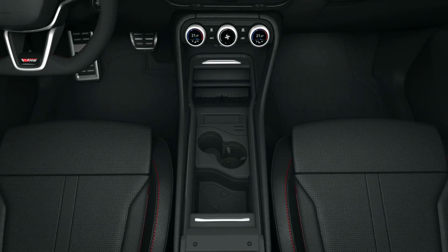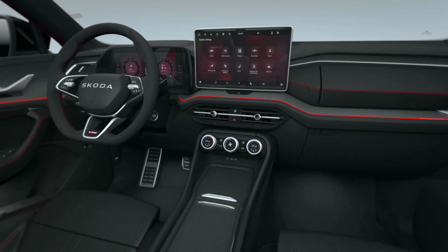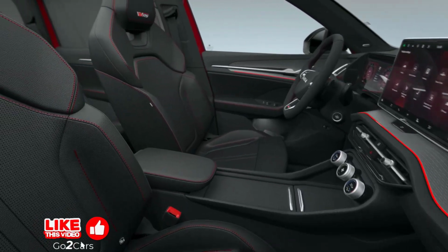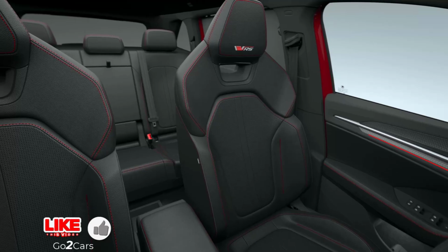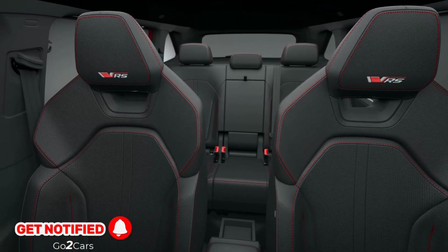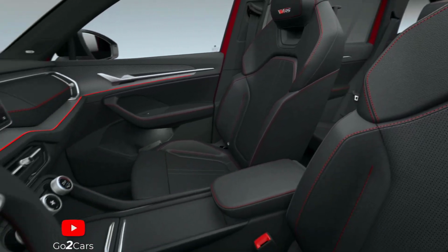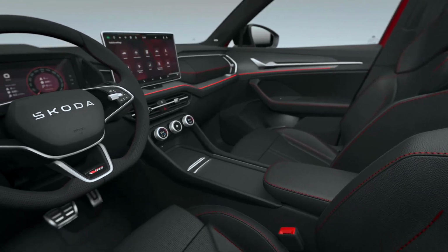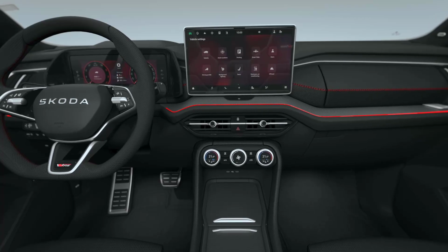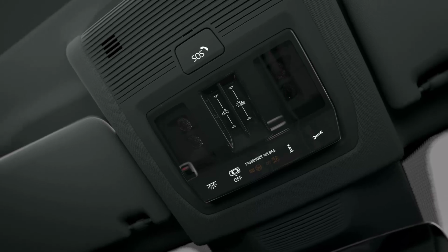Taking center stage on the dash is a 13-inch infotainment touchscreen which supports wireless Apple CarPlay and Android Auto, and the driver gets a 10-inch virtual cockpit. Other touches include red stitching on the 3-spoke steering wheel and a black headliner. More features on the Kodiaq RS include an optional Canton surround sound system, keyless entry, and matrix LED headlights with light animations.